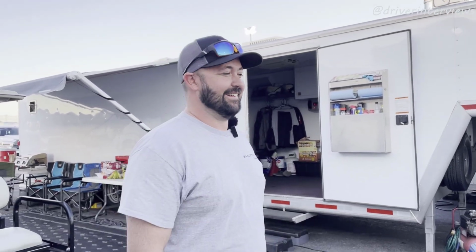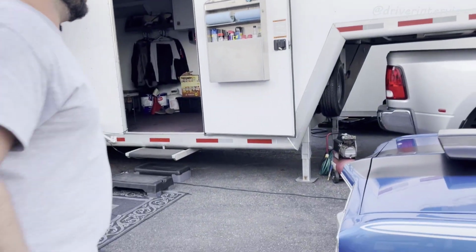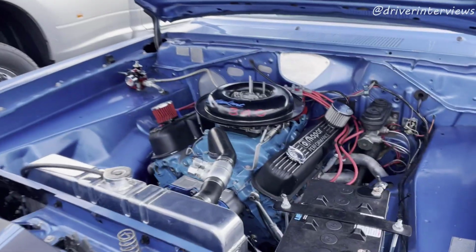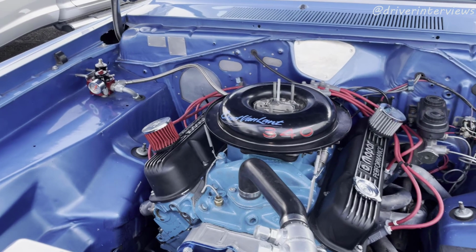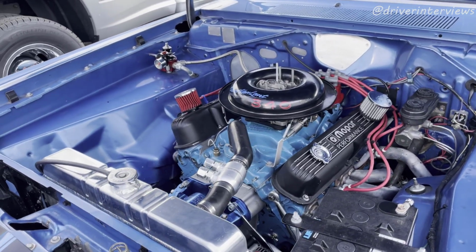How much do you have to weigh in F-Stock automatic? 3245 minimum in Stock in F. All right, let's take a peek under the hood. Brad Van Lant 340. There you go, Brad. Van Lant built the motor? Yes, Brad Van Lant has built the motor.